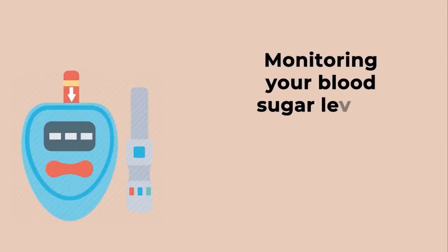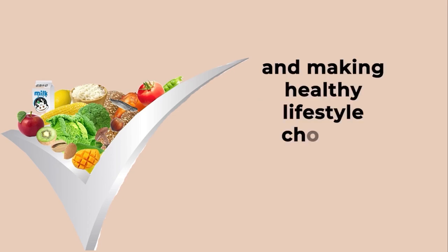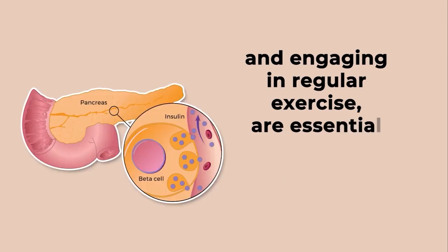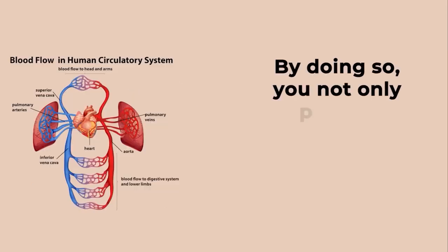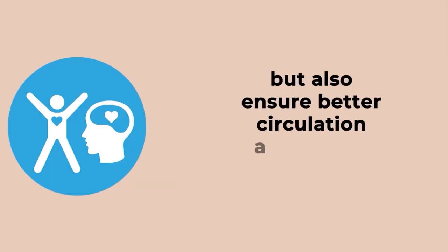Monitoring your blood sugar levels, taking medications as prescribed, and making healthy lifestyle choices like adopting a balanced diet and engaging in regular exercise are essential steps in managing diabetes. By doing so, you not only protect the health of your blood vessels, but also ensure better circulation and overall well-being.